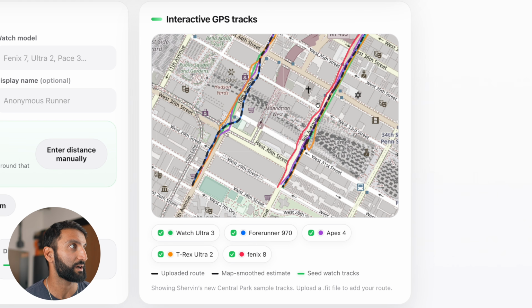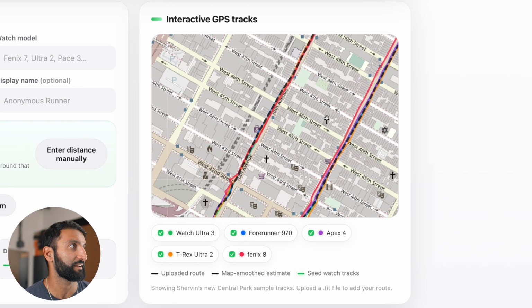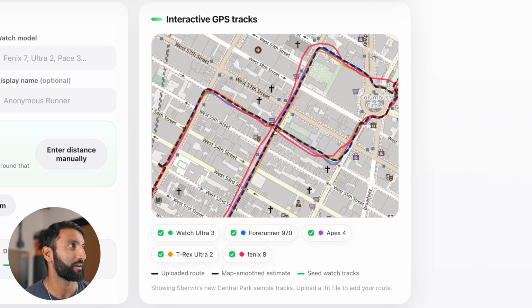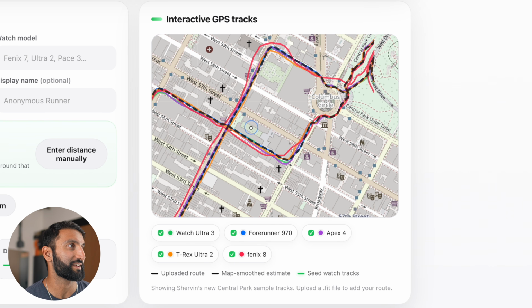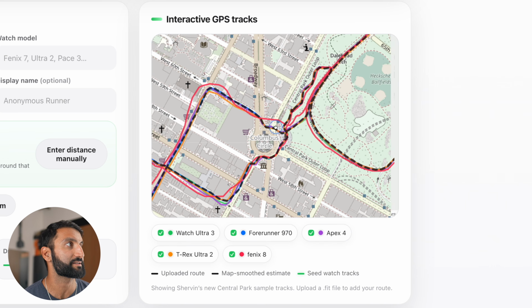The T-Rex Ultra 2 had a little bit of drift as well, but the other guys seemed to stay relatively close. Over here, the Fenix 8 seemed to jump away from the group, and the Fenix 8, the red, just keeps jumping out, especially over here, it's on the other side of this. Here, I did a couple of U-turn circles because there was a red light, but just seeing this GPS track, you can see how different some of these watches might be. The Fenix 8 again, rounding all the way outside into the buildings.